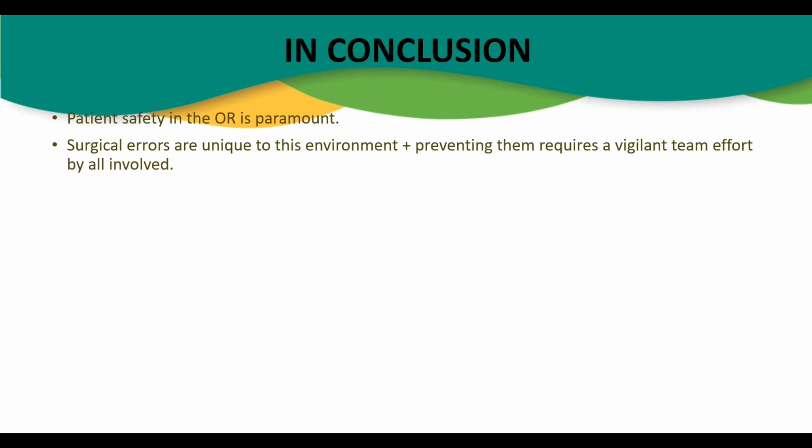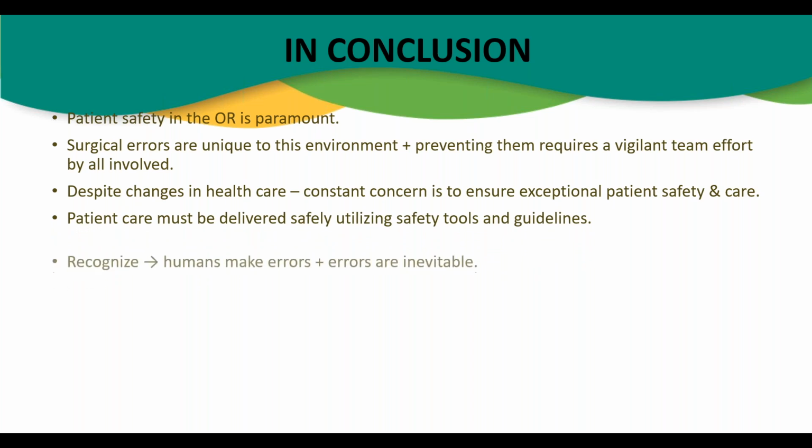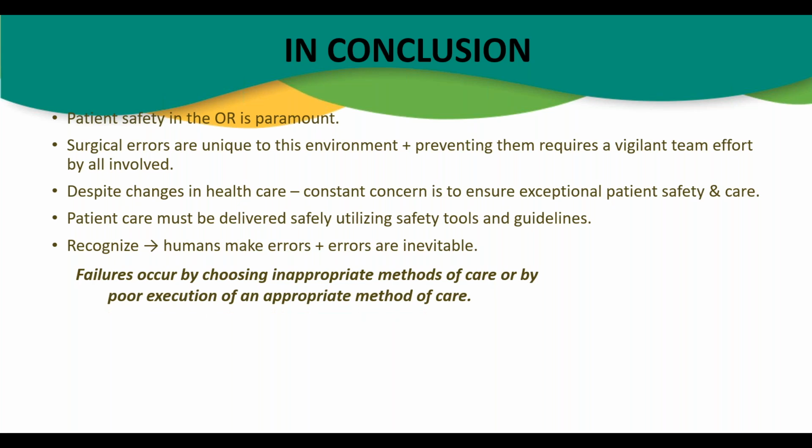It's great if you want this to come together as a cohesive plan that incorporates patients. Despite changes in health care, the constant concern is to ensure exceptional patient safety. Patient care must be delivered safely, utilizing the appropriate tools and the guidelines. But we also have to recognize that we are human. That's our biggest flaw, which we'll never get rid of, which is good, because I don't really care for robots. We are human, and it's inevitable that errors will occur. Failures occur by choosing inappropriate methods of care or by poor execution of an appropriate method of care.